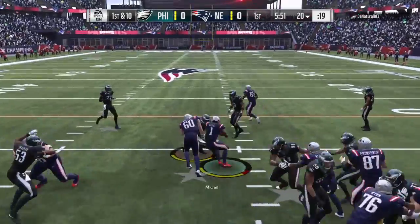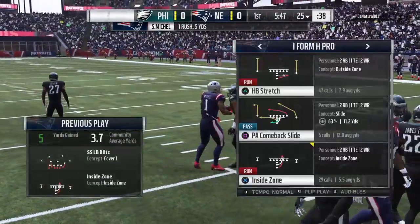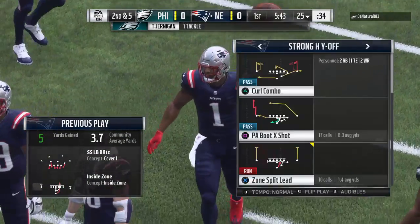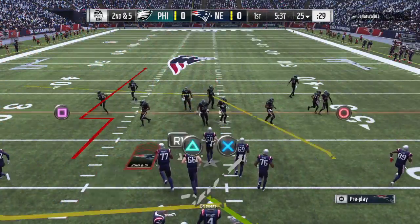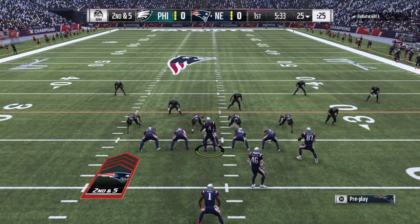Sony Michel, his first carry. And he'll find some space up to about the 25. 5 yards is the tally on first down. That brings up 2nd and 5. Despite the blitz, they're still able to pick up a nice solid gain. The disadvantage of blitzing often alters the normal spacing and run fits and leaves creases like they were able to exploit right there.